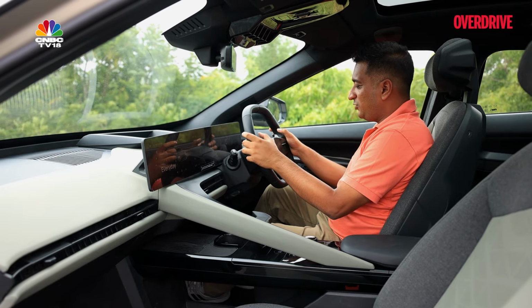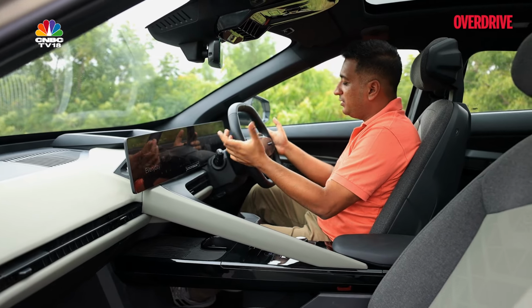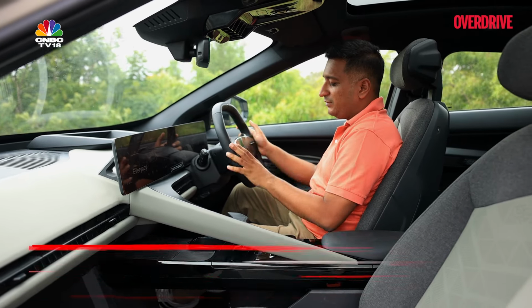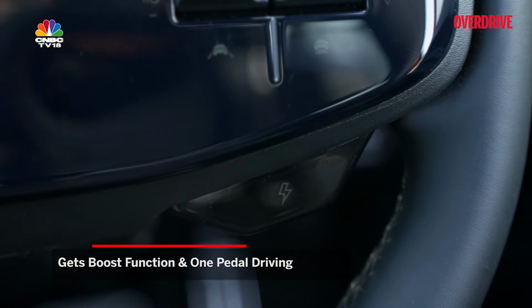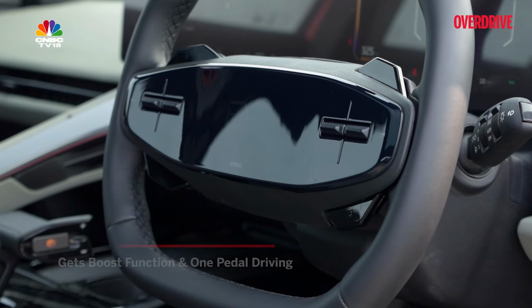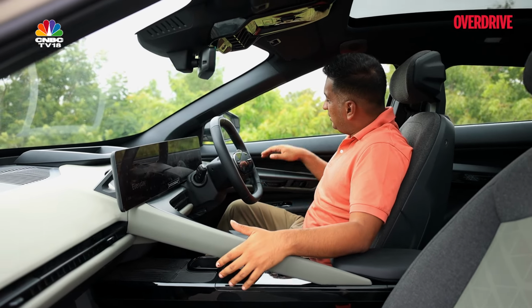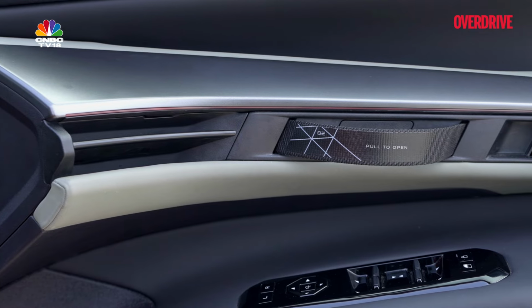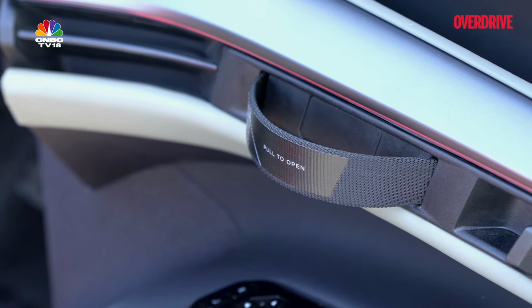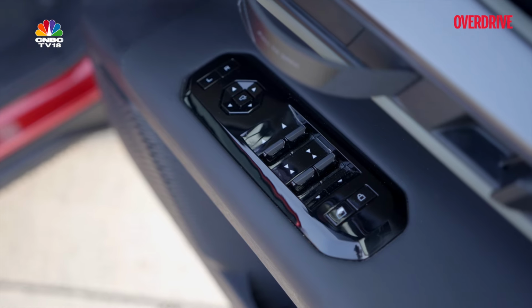I am not exactly sure about the order personally. Maybe the plus to increase regen could have been on the right and the other way around to what it is here. But other than that, I don't really find any fault in it. There's also a boost function button here and the one pedal driving button. Among other neat touches, I like the kind of materials that have been used. So this sort of rough textured finish that you have here, this pull tab for the door latch, and just the really tactile heavy feel that you have in the window controls.